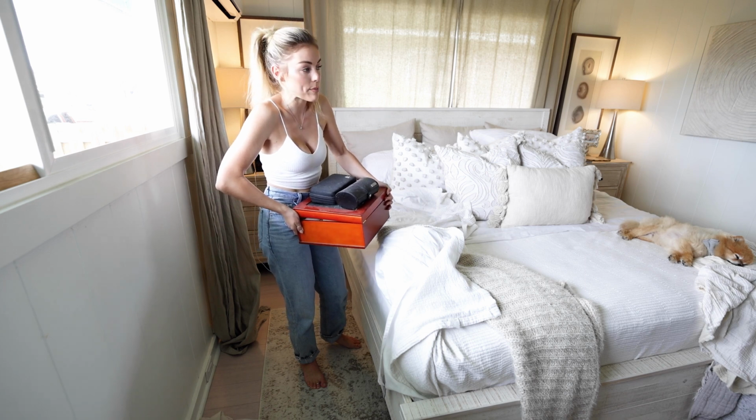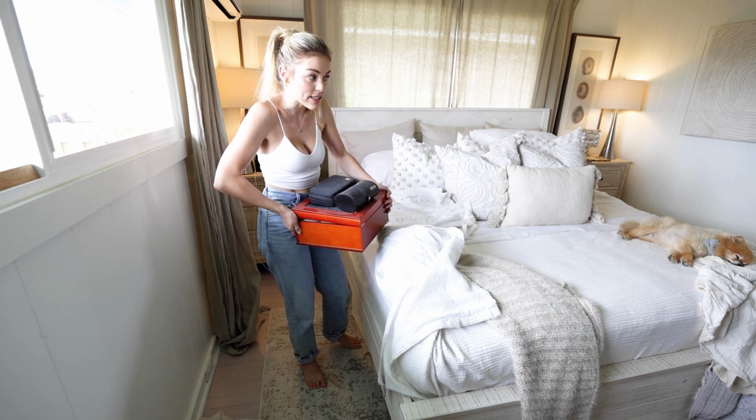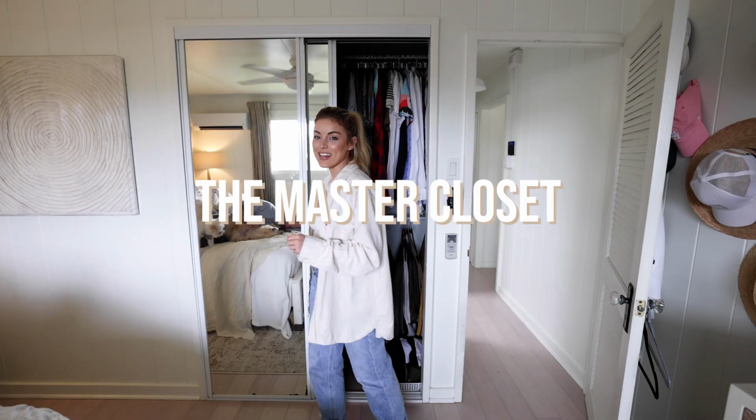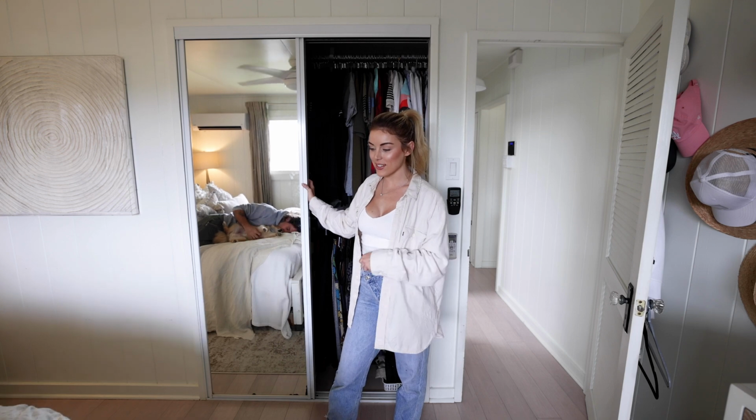I just have all of his jewelry boxes that I am going to move into the closet when I add a shelf in there. See what I'm doing? Sawyer has now joined me. He is in here with the doggies.